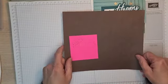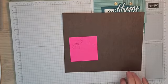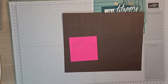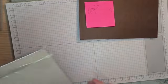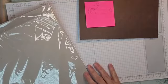I have some designer series paper here. Let me refresh my screen again. And hello, Mom and Dad. Hello, Alma. And happy anniversary to my mom and dad. 69 years. That is amazing. And Jean Schiller said she got her catalog. Hooray! Well done, Stampin' Up. And well done, Mom and Dad. I was so excited to celebrate with you.